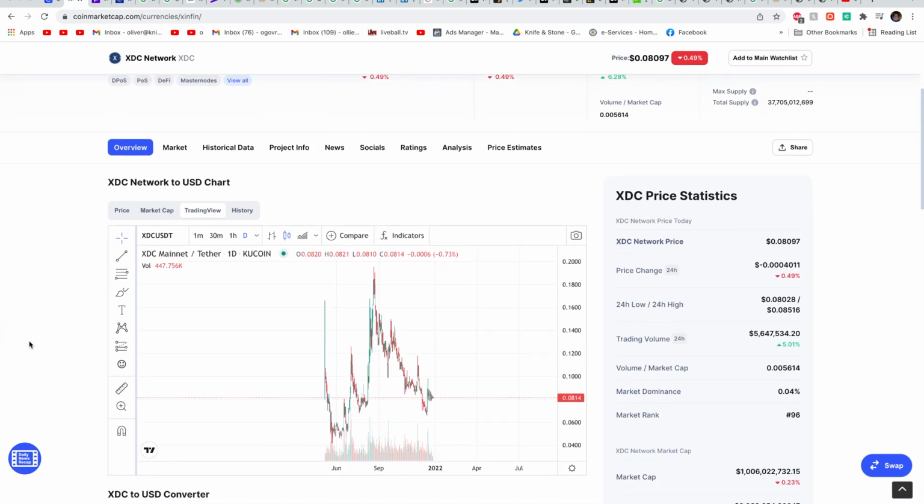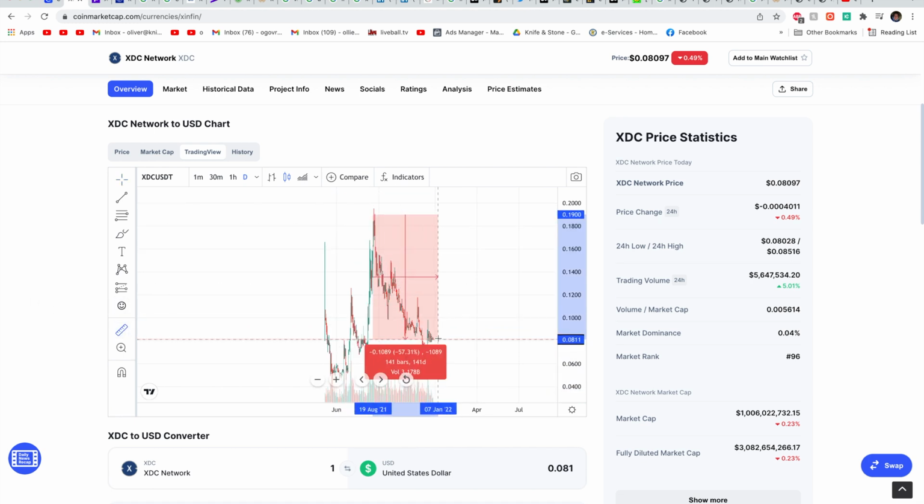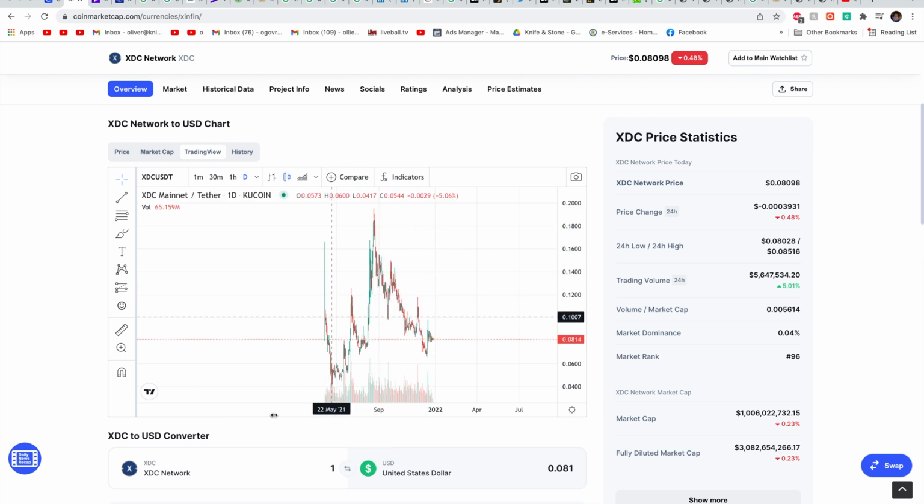So as you can see, let's just look at the charts. All right, charts, all-time high. Let's look. It has been on a downtrend for the past 143 days, and it's down 57%. If we're going to talk about risk to reward ratio, the risk to reward ratio on buying XDC right now is just amazing. It's just beautiful.